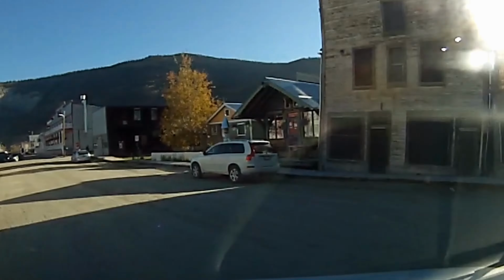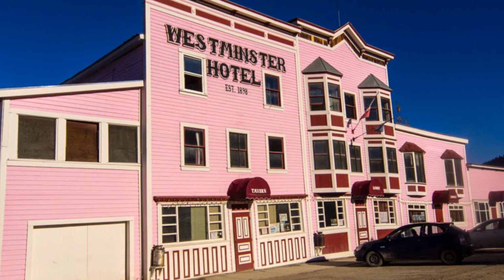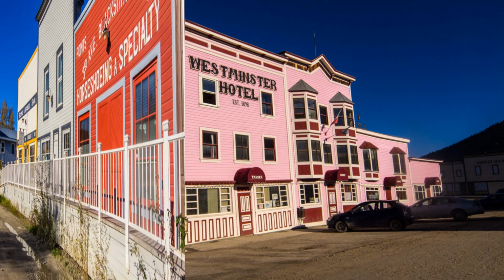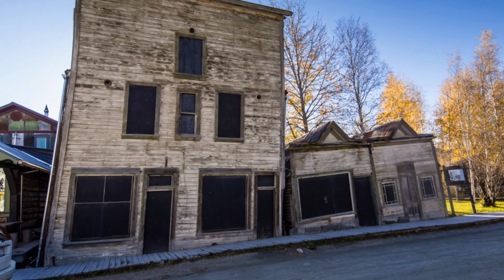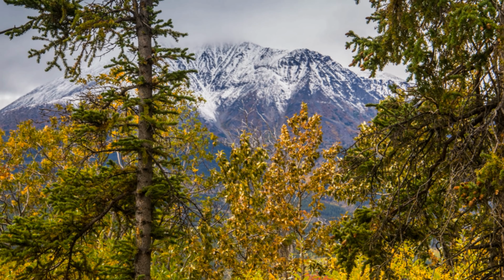Dawson City. Look at the facades on these buildings. Just amazing. See, it's made to look bigger than it actually is. All these buildings have been restored, well, this is what they look like when they're not restored. Look at the angle and tilt on these buildings.